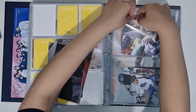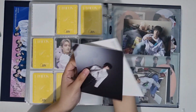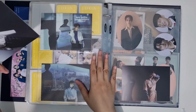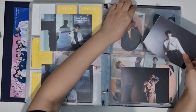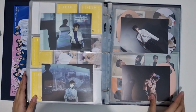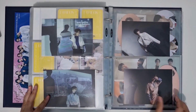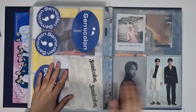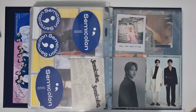I don't know if that makes sense. Like in this page, and then at the back it was like, which one was the back? Like the photo shoot. I don't know how to explain it, but you get it. Like this one, like the shadow thingy, and then the spotlight thingy. I don't know if I'm calling it correctly, but yeah, those are the director's cut photo card. I just realized I called it photo card, but yeah, they're postcards. I'm sorry.